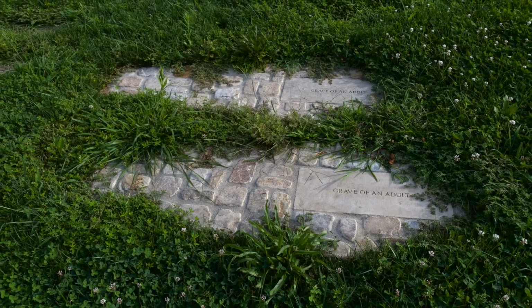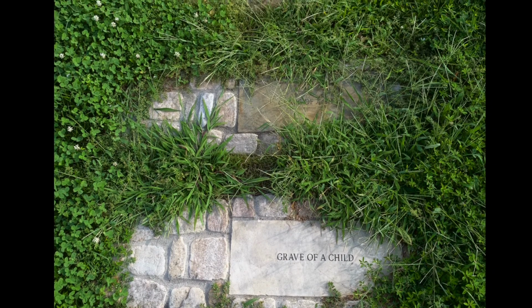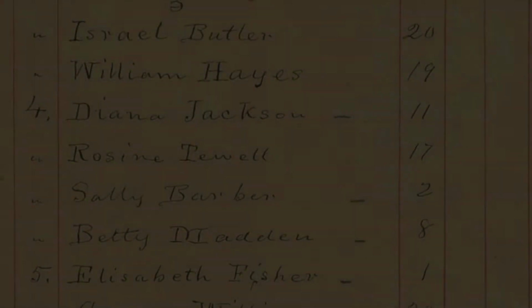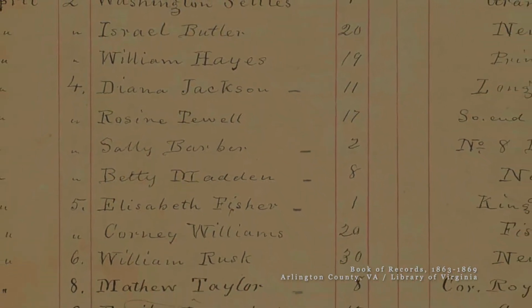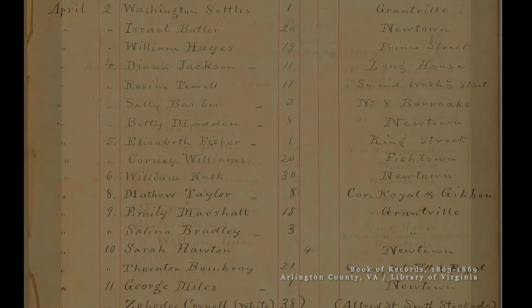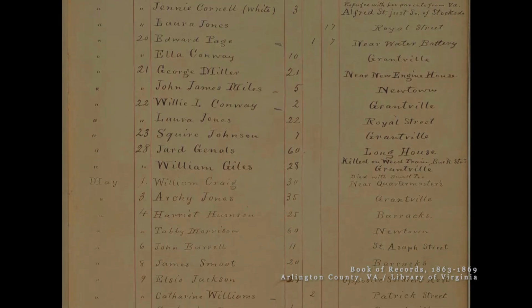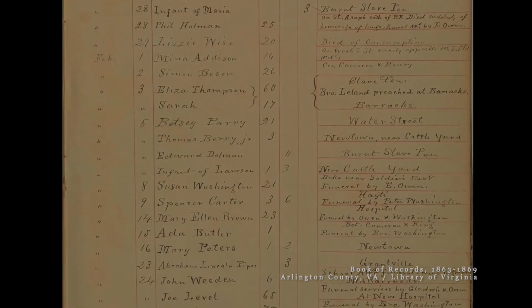Walking on the path, if you look to your left, you will see markers inscribed with Grave of an Adult and Grave of a Child. The memorial has markers for just over 500 people at rest in the cemetery. Of around 1,700 burials, over 800 were children under the age of 5. This information is found in the Book of Records, discovered through the research of Wesley E. Pippinger, and first written for the Office of the Civilian Superintendent of Contrabands. After the war's end, it was maintained by the Bureau of Refugees, Freedmen, and Abandoned Lands. It holds a record of each person buried, including their name, date of death, and other information. Many of the children were recorded as stillborn, or they died of a disease such as smallpox.